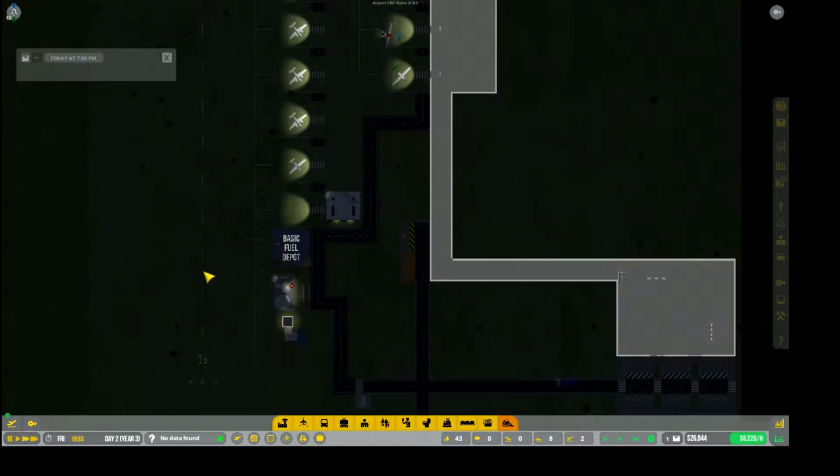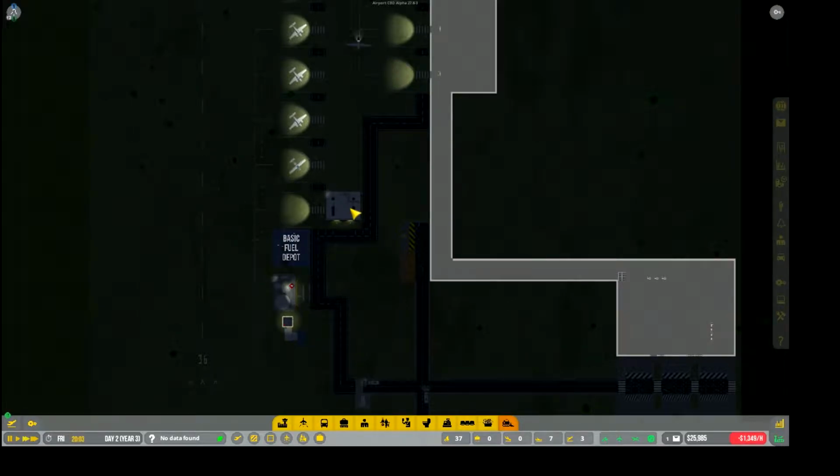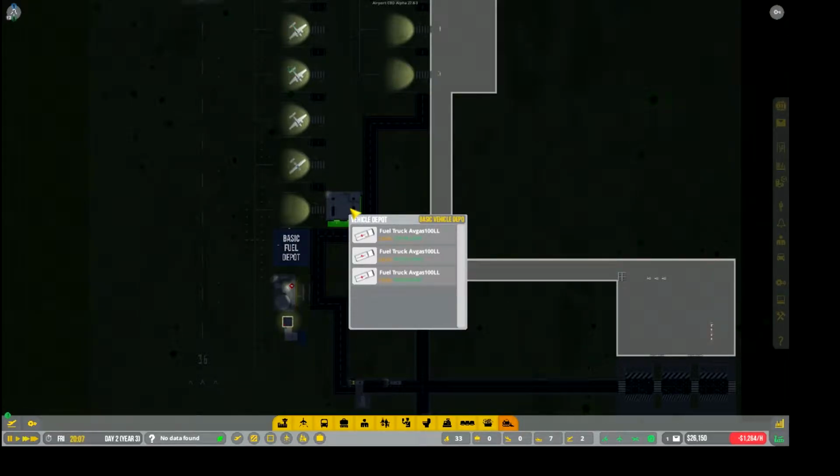Yep, here we go. Our truck should be turning up any minute now. And heading straight into our truck depot. Now, I'm assuming that they're all going to fit in there, but we're going to find out in just one little tickety-poo. One, two, three. So we should have six trucks in there. And we do. Well done, us.